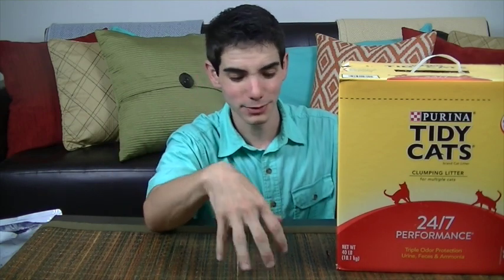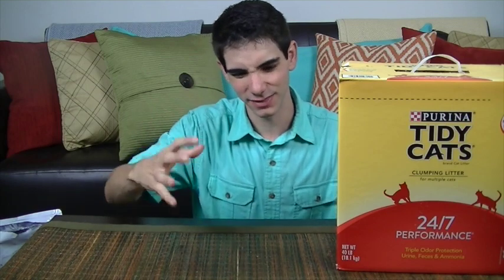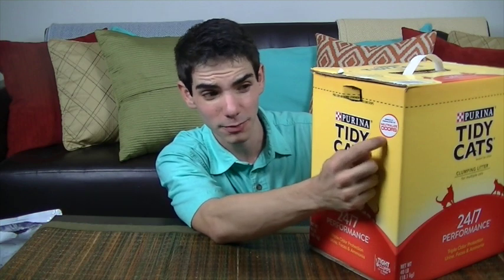I like the clumping litter because when he pees, it actually clumps into little balls and you can scoop it up easier and throw it away, as opposed to this other litter that I had that was kind of like wooden pellets, and the pee would just soak into it and then the aroma was just terrible. And the good thing about this is that it neutralizes odors, as it says right here. And it really does. My litter box never smells. And by my litter box, I mean my cat's litter box, because I go in the toilet.